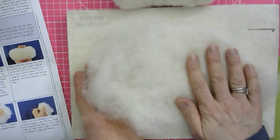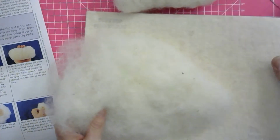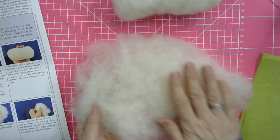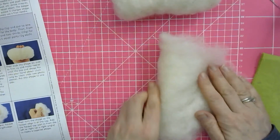So I'm literally folding this over in half now. Maybe I should do this off the felting mat. You can see this better. So I've got my piece of wool here, and I'm folding this in half. There, that's my folded edge here now.